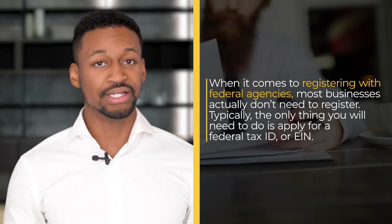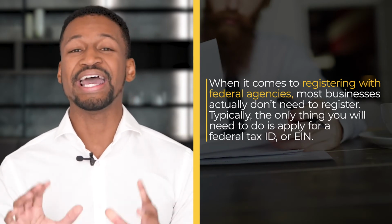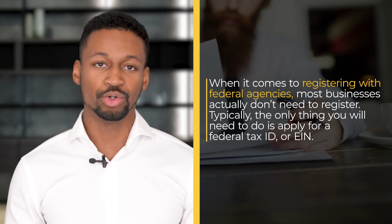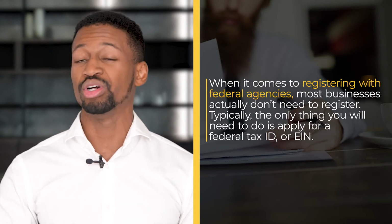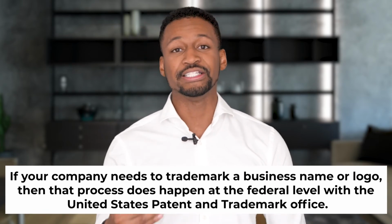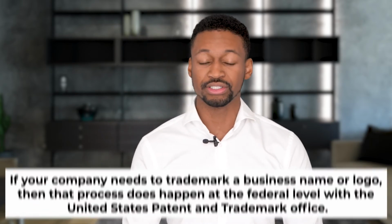So when it comes to registering with federal agencies, guess what? Most businesses actually don't need to register. Typically, the only thing you will need to apply for is a federal tax ID or an EIN. Now, if your company needs a trademark for the business name or logo, then that process does happen at the federal level with the United States Patent and Trademark Office. But this is something that you would do after you have registered your business.